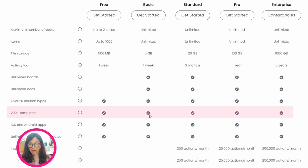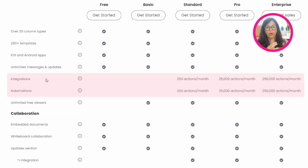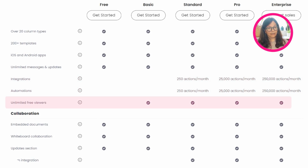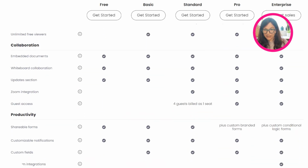The templates are everywhere. The apps is everywhere. Messages and updates is everywhere. So I'm not going to go through the details of that. Also, integrations and automations. We already spoke about the different limits, and you can see that they're highlighted here, and the free viewers, which we already touched on. I'm actually going to skip some of these things.